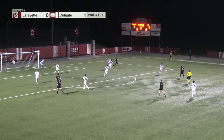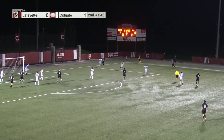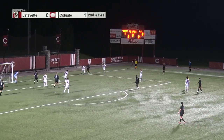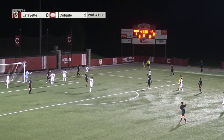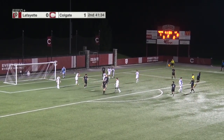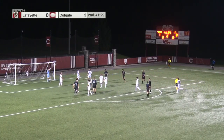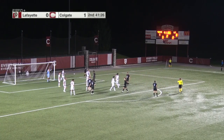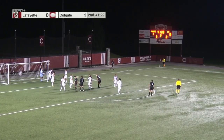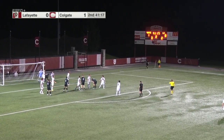Grossi plays it into the box for Adelin. Adelin trying to turn onto his right. Bodies off of Winograd. Cuts it by Winograd, trying to keep it in. Gets challenged again by Harris, and it'll be a corner. Colgate voices their displeasure over that call. It'll be another corner for Lafayette, their fourth of the game. And once more, it'll be Connor Dawson to send an in-swinger.